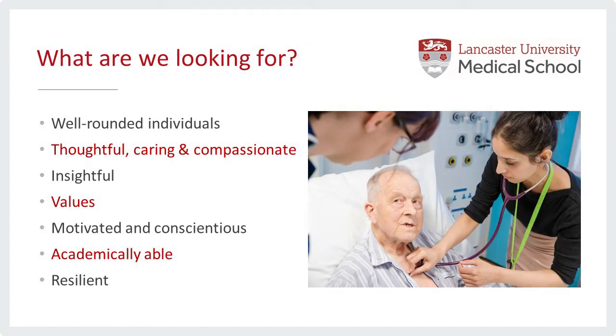What are we looking for at Lancaster? We're looking for well-rounded individuals who have developed the academic and non-academic skills that you need to be a successful medical student and a future doctor. We're looking for the sort of people you might want to go and see if you're not feeling very well, somebody who's thoughtful, caring and compassionate. We're looking for applicants who have insight into their chosen career and also insight into the skills they have that might make them suitable to be a doctor in the future.